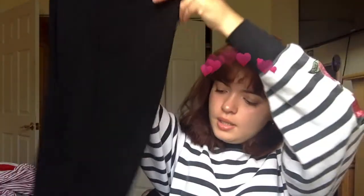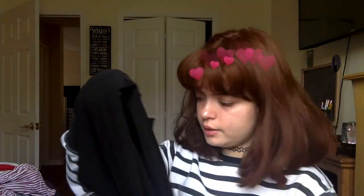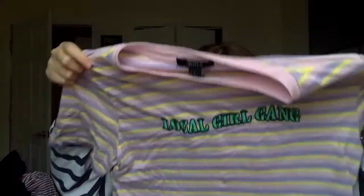I made these, I cut them by the knees, so I'm gonna also keep these, and I'm probably gonna end up cutting a lot more of my leggings because I love the cut by the knee type of look. Forever 21, a keep, of course. Cutest shirt ever that I've ever owned, that's pink, so it's one of my favorites.